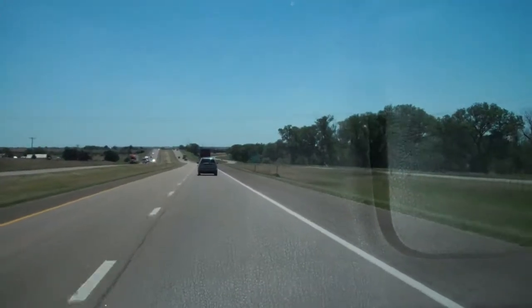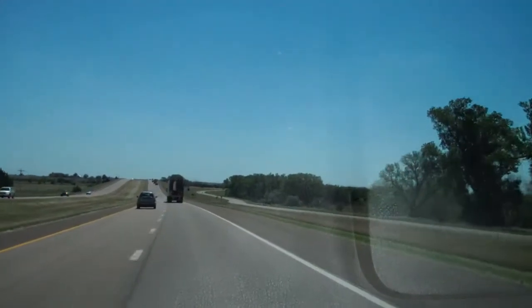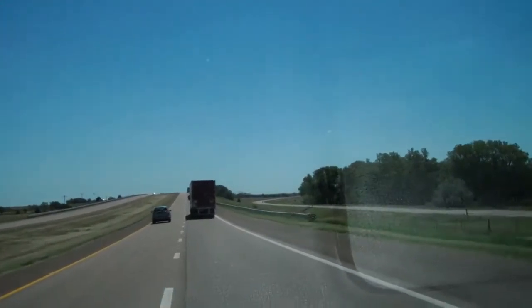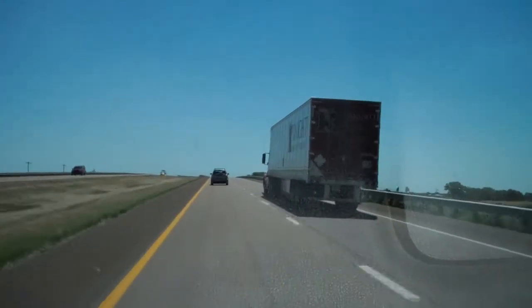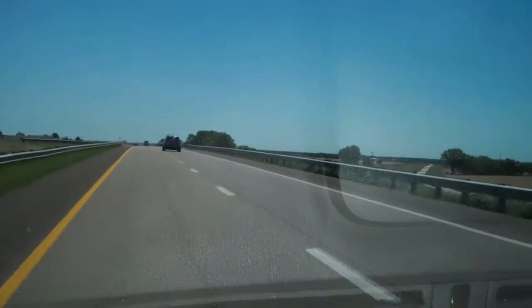168. And Sandy's singing Rocket Man. 346 miles. And we're approaching Salina, Kansas. And I'm going to be passing this truck here in a moment. But off in the distance are these windmills that are right off the road. They're amazing, and they're huge, and they're quite something to see. I'll show you those in a few, just as we pass them later.